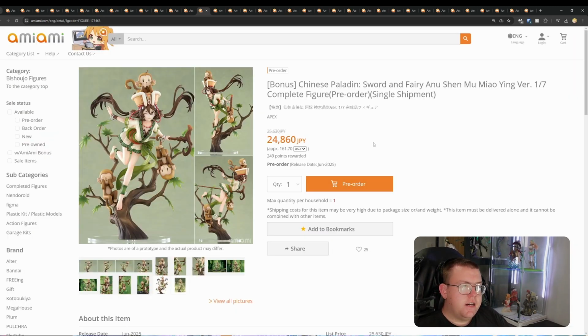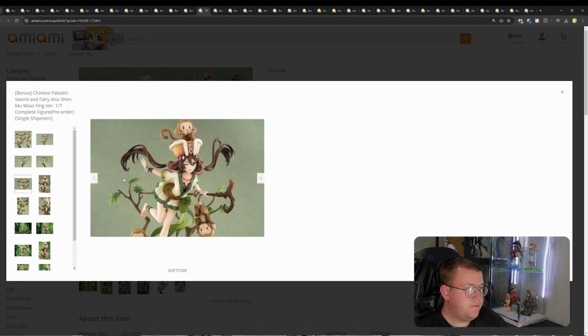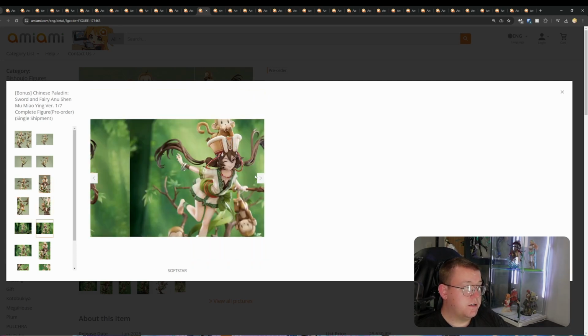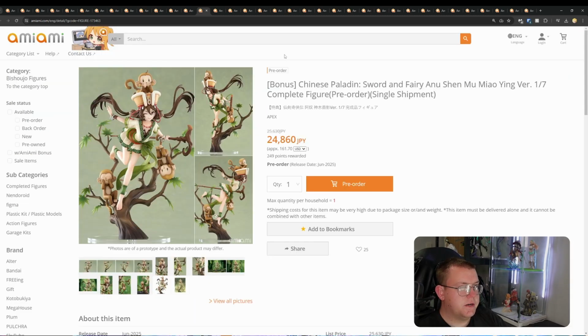Chinese Paladin Sword and Fairy Anshen Mu Mia Yinyu Yin version by Apex for 24,860 yen. I think a lot of people will be picking this one because it's a very cute looking figure. The monkeys are adorable. She looks cute as well, and sculpting looks really good. Paint job looks pretty good overall. Oh, the monkeys are doing the see no evil, speak no evil, and hear no evil. Three monkeys. Good to know.